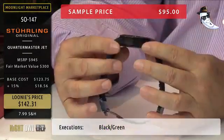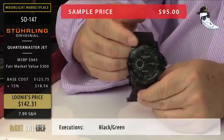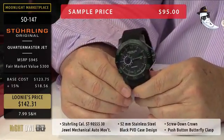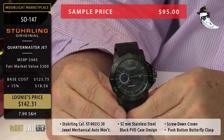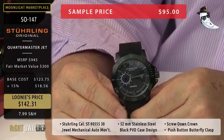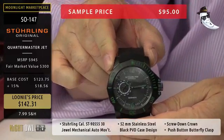And let's do it. The Quartermaster Jet. Wow. Okay, here we go. Now, we had a couple of these, didn't we? Yeah, we had about 3. We had like 3 of them, but all we have left now is the black green. So a couple guys got in there last week and jumped on them. We had a black yellow, and we had a black red. All we've got now is the black green. This is a spectacular value here, $95.